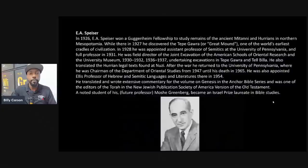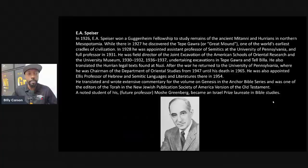We also have another person that was very well versed at translating these tablets long before Zacharias Sitchin was born and well documented, E.A. Speiser. In 1926, E.A. Speiser won a Guggenheim Fellowship to study the remains of the ancient Mitanni and Hurrians in northern Mesopotamia. While there in 1927, he discovered the Tepe Gawra, one of the world's earliest cradles of civilization.